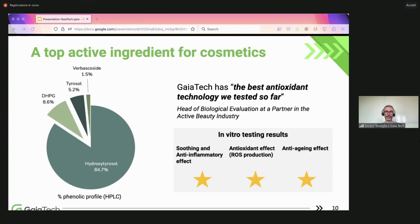And what's happening at the moment is that our potential customers are testing its features as an active ingredient for formulations and skin applications. And through a series of in vitro tests, of course, we have started characterizing its properties. We've verified that this extract brings in a soothing anti-inflammatory effect, which has been proven by one of our partners. It's a very well performing and strong antioxidant. So it helps cells to overcome the problem of ROS accumulation.